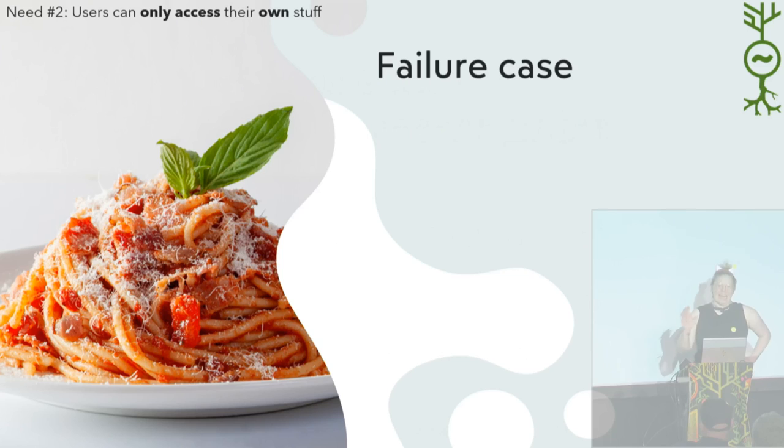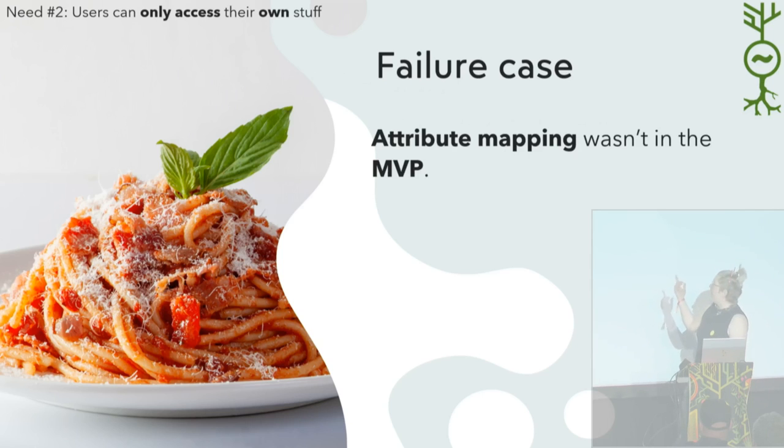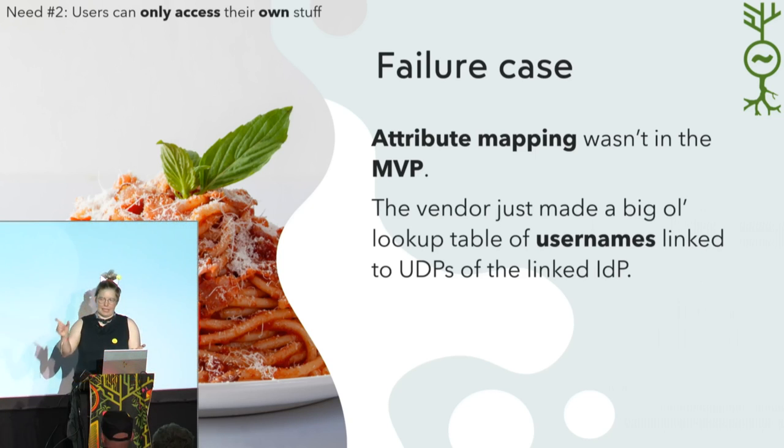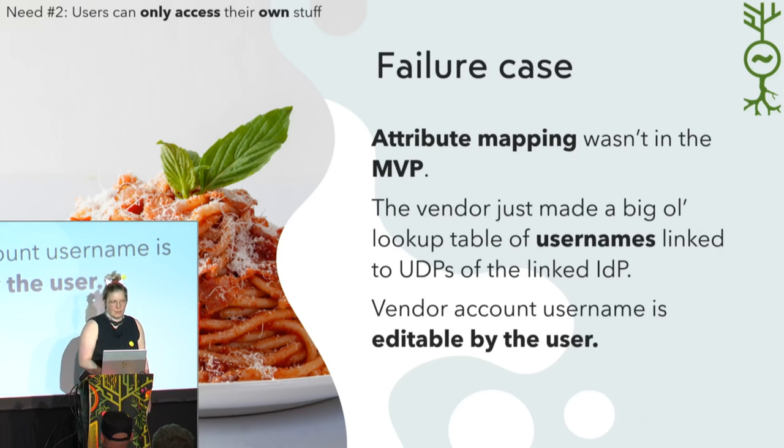So failure case, what can happen if you don't ask these questions and the vendor isn't clear? Okay. So yeah, like I said, attribute mapping wasn't in the MVP. I think this is actually super common, though it's kind of scary. But in the end, it's not a big deal really if they do it in a reasonable way. So you can make a lookup table that says, here's something immutable about the identity on this company side, and I'm gonna match it to something on the identity provider. But they used usernames in this case, which are editable by the user.